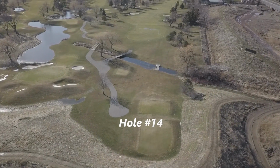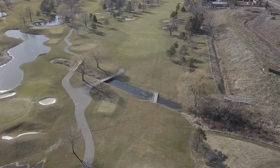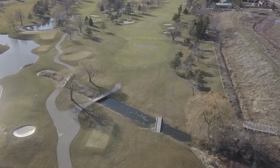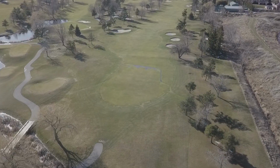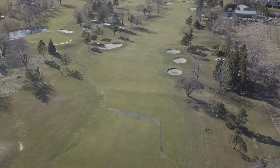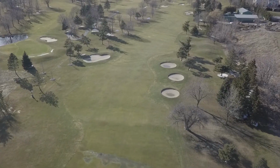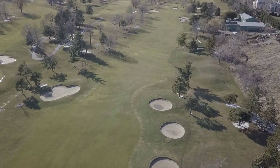So here we are on the 14th hole. You can tell tee decks, car path work we did a couple of years ago. The beginning of this fairway is very soft, very wet. You can see the water that's sitting in the fairway. It's a matter of improving the drainage, but this first half of the fairway is one of the particular reasons why golf carts aren't going, it's way too soft.